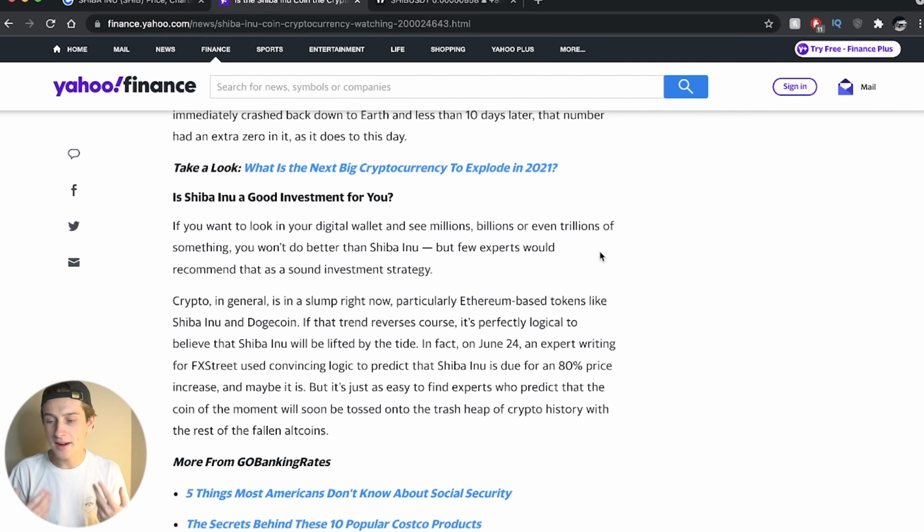So kind of a mixed little conclusion there, right? Not exactly a comforting thing. I mean, on one side, they're talking about FX Street, which, to their credit, has gotten a lot of the pumps in the past right about Shiba Inu. We've seen this before, right?